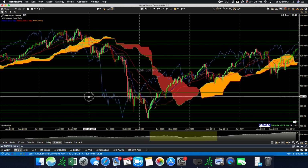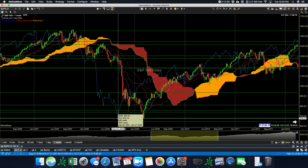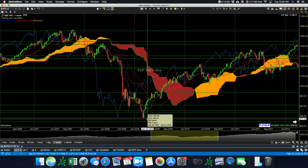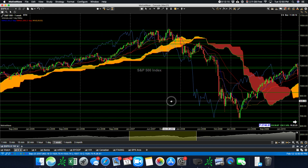We're going to wait. When's the time that we want to get back in again? Well, we've got a nice sharp bounce in the chikou span, and here is our candle. So 2 weeks in a row. We had an entry position here once before. We could do it again.